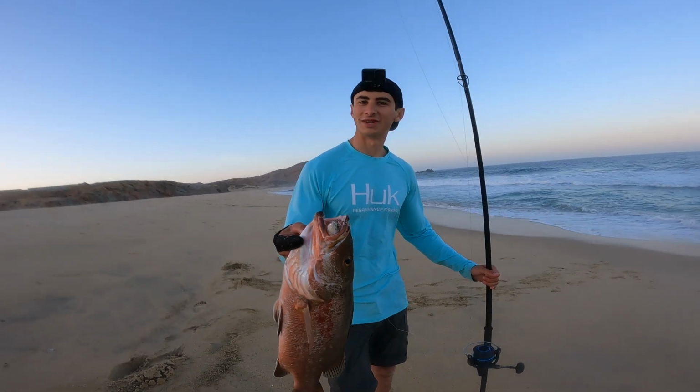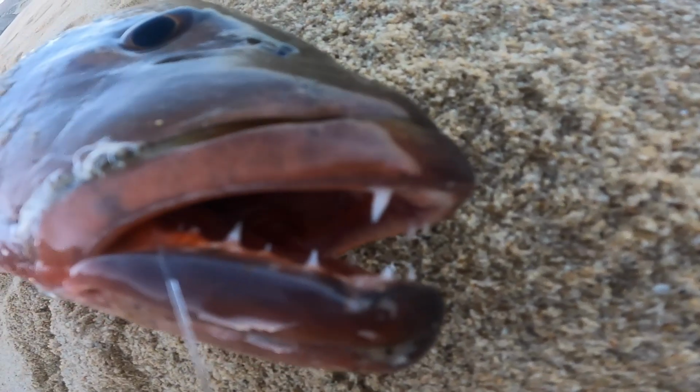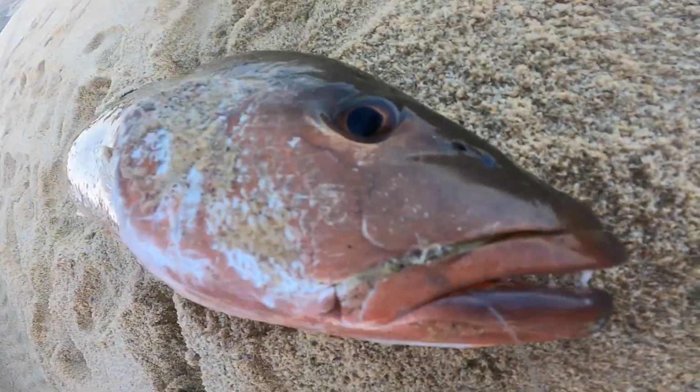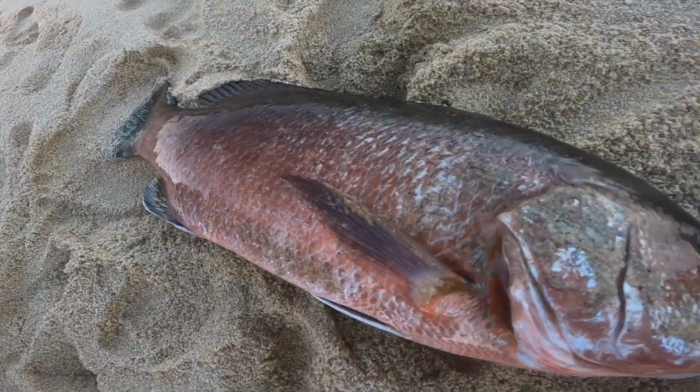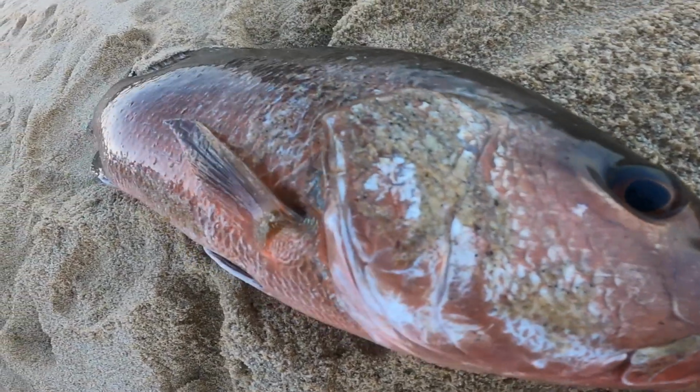Delicious and nutritious. Look at the teeth on this snapper. Unreal. You do not want to get your hand in there. They get much bigger. If he wasn't so badly hooked, I would release it, but he's not gonna make it.